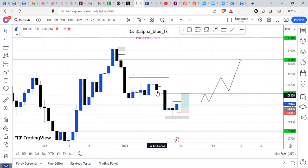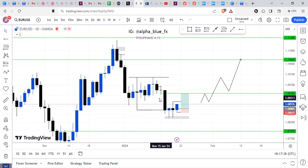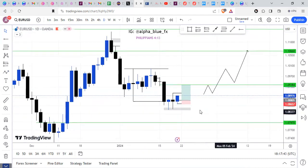Now look at this point. You see this indecision candle. So this particular area is a supply zone that we should be mindful of. That's why my first target is just this point, because I feel when price gets to this area here, it's going to cause a very strong sell-off, because a lot of people will be looking at this point as a potential place to sell. You get?